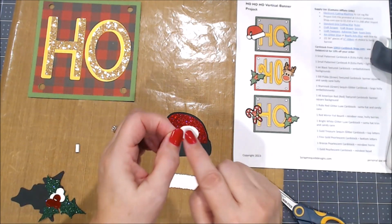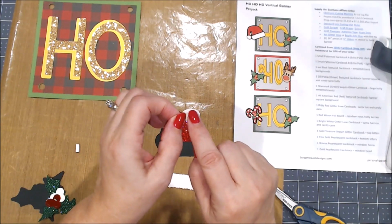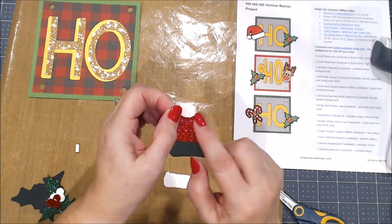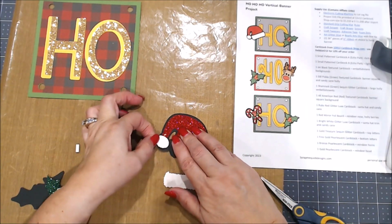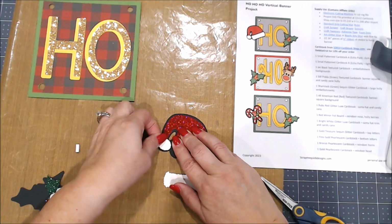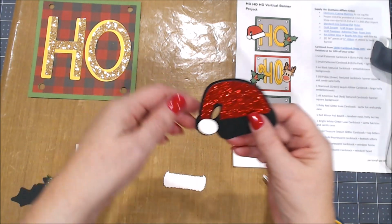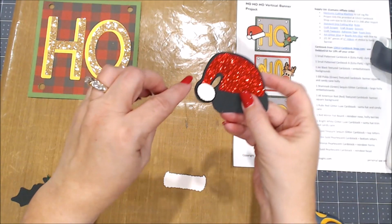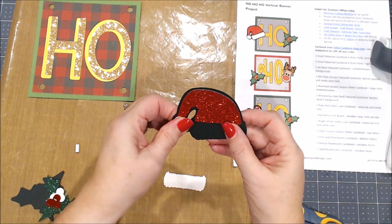Now, on this little puffball shape that I created, there is one little flat edge here, and then the rest of it looks kind of scalloped. And you're going to line this up with that flat side, so it's pointing up towards where the red comes down on your Santa hat. And you want to leave a black outline around the outside when you place it. And we're just going to push that down like that.